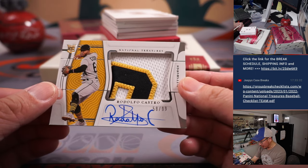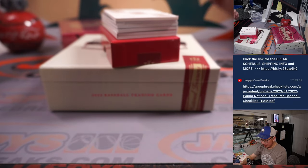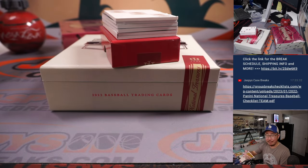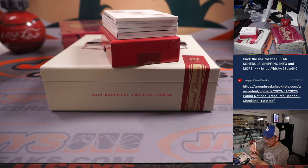And Rodolfo Castro, 58/99. Big patch and autograph. Thicker cardstock. Pirates. Kevin with the Pittsburgh Pirates. It's a cool patch there.